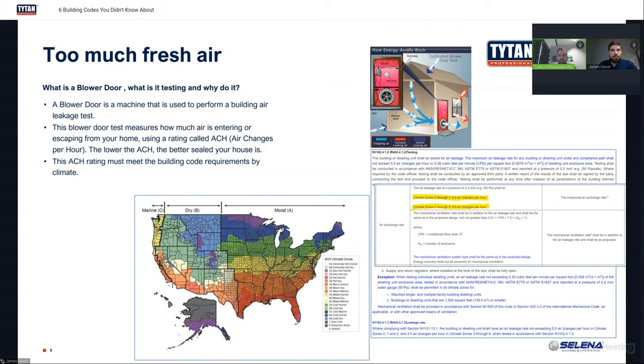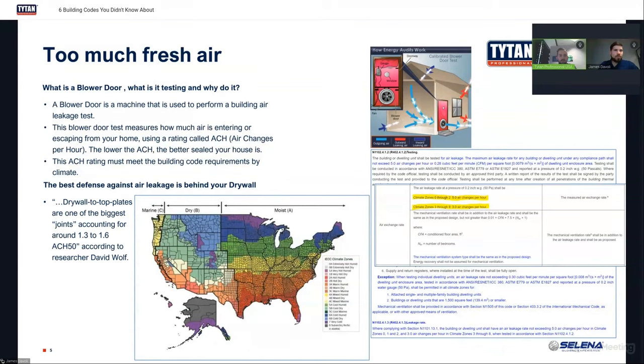I was looking through some market research, and there's actually a significant amount of air leakage behind your drywall. This is a quote from some research done: drywall to top plates are one of the biggest joints, accounting for around 1.3 to 1.6 ACH, and the 50 refers to the test. So 1.3 to 1.6 ACH. Now, if you can only have three air exchanges per hour in the north, 1.3 or 1.6 means half of it. You can cut it in half, so to speak.